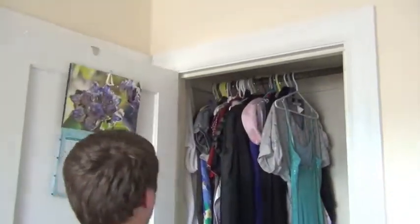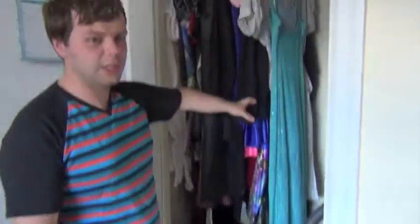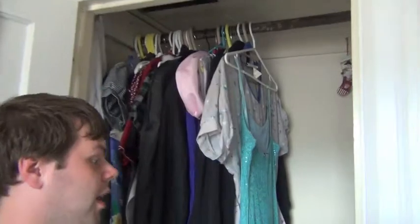Another closet. We keep a lot of kind of costumes, nice clothes like my suits and Dannik's dresses, and just a whole bunch of stuff. And it goes really far back in here, and it goes really high up too. So another one of our storage spaces.